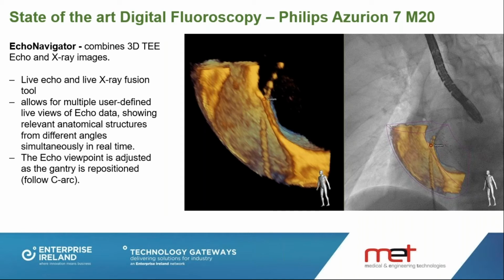These procedures often rely on X-ray imaging to visualize the devices, while also using transesophageal echo imaging to visualize soft tissues and anatomical structures. These images are typically acquired and displayed separately, requiring mental alignment by the user. Echo Navigator is a real-time imaging product that can enhance the procedure by combining both X-ray and 3D transesophageal echo in an interactive, intuitive, and procedurally relevant way. It is designed to help you guide your device in 3D space more quickly.